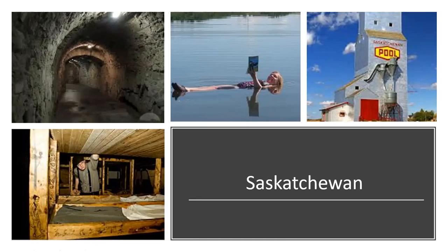Now the middle picture with the lady in the lake, that is actually Manitou Lake, and it is east of Saskatoon. It is three times saltier than the ocean. The indigenous people claim that these were healing waters. Well, in a way they have to be. It's almost impossible to sink in this lake. And right there on the edge of the lake, there's a European style spa and hotel, and it is the only one of its kind in Canada.